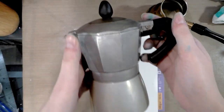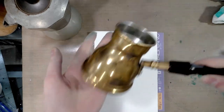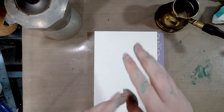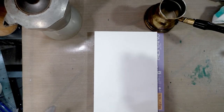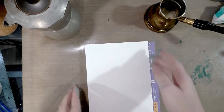So I'm going to do a Moka pot. And I'm also going to do a Turkish coffee pot. And that should fulfill the unusual shapes and multiple textures and also the whole metal thing that I wanted to do. So I'm going to do both of them today, or at least attempt it.